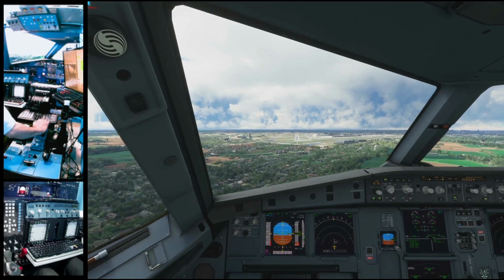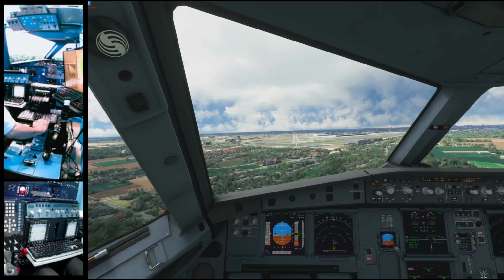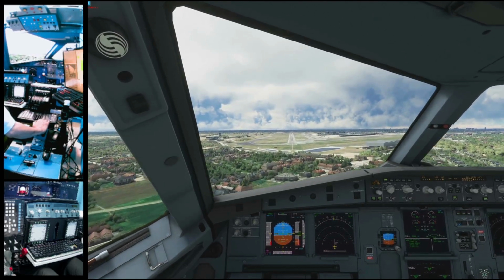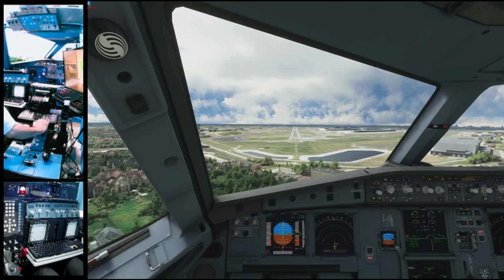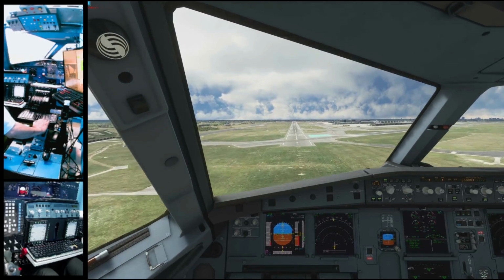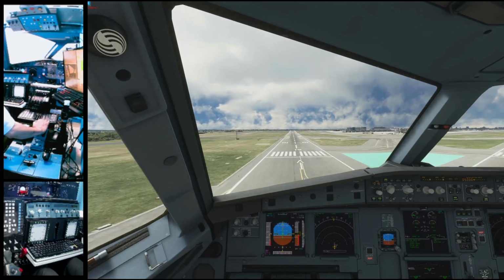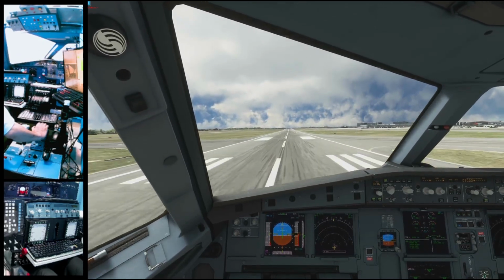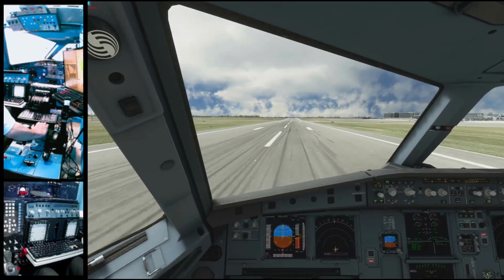500. Stable. 400. 100 above. 300. 200. There's no baby light here. Oh, there is a small one. 100. 50. 40. 30. 20. Retard. 10. 5. Whoa, that's good. That's bad.